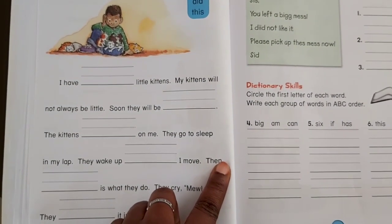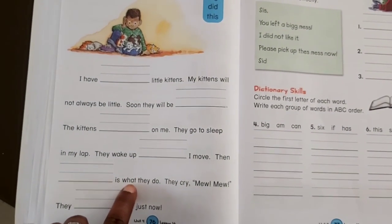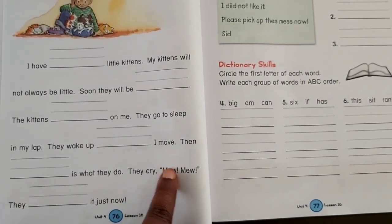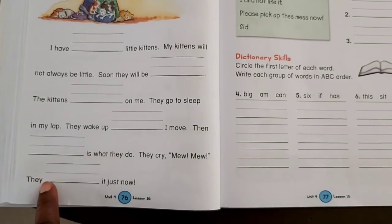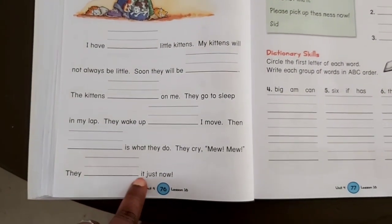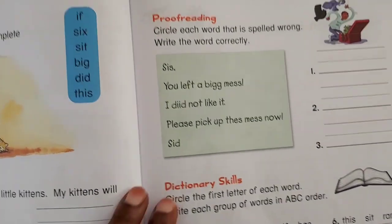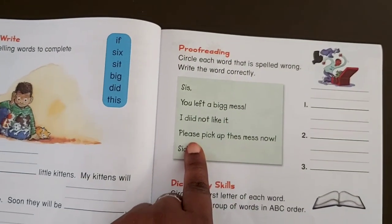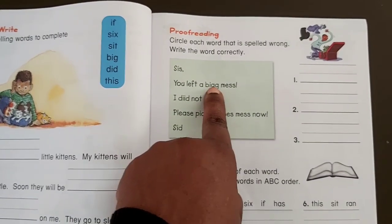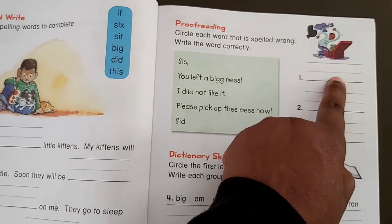Then this is what they do. They cry, meow, meow. They did it just now. And then, guys, we come over to page 77. We're going to proofread this again. 6. You left a big mess. Is this how you write big? No. So we're going to correct this and write it correctly here.